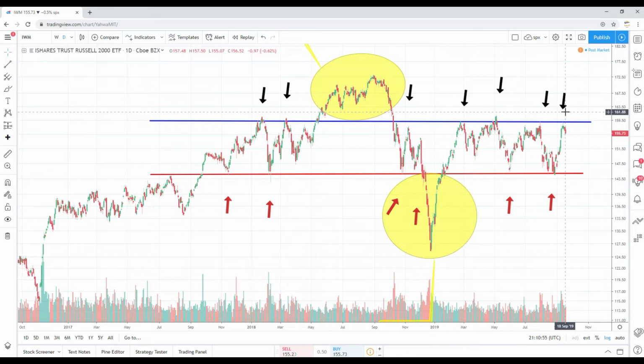Heading into tomorrow, Friday, is going to be rather interesting. I suspect that the markets will pull back, but let's see. Yes, we remain short the SPY.